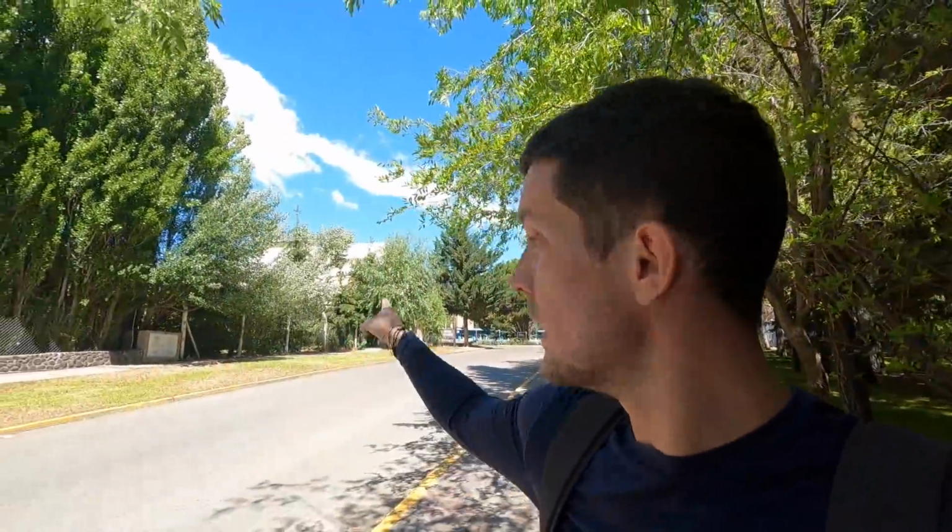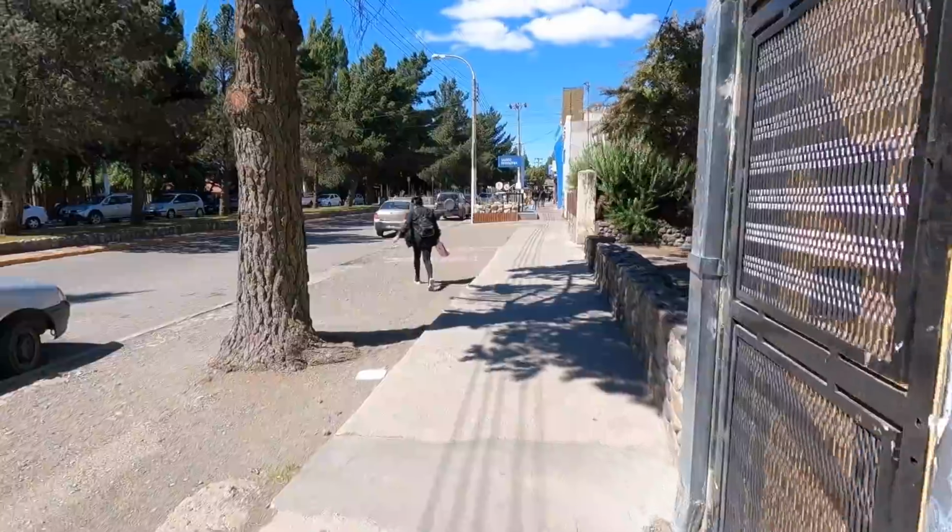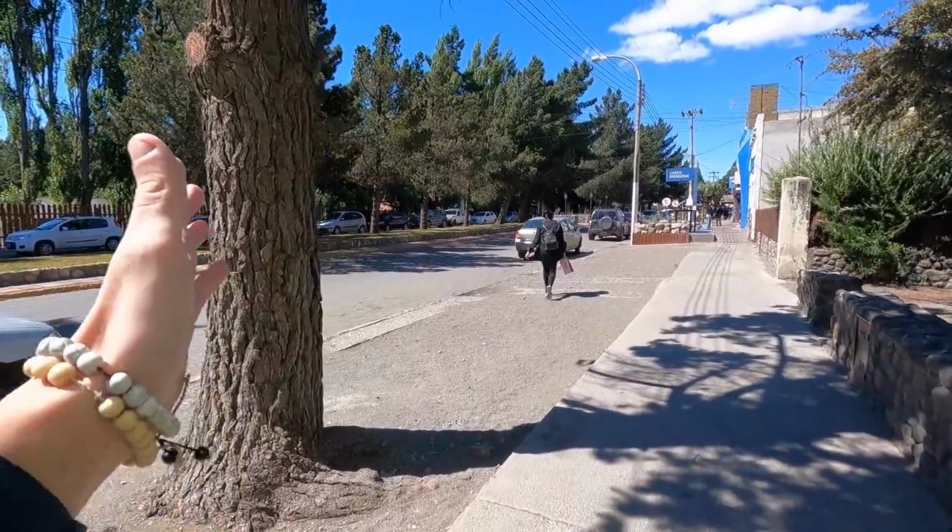Right now we're heading into the main town area, pretty much where we're staying already. We're just staying at a place over there. I'll show it to you later on. And we're heading to town to book a tour for tomorrow, which will also be in this video. But first we thought we'd just explore this town area of Calafate and see what's here. So this is the main road here in Calafate.